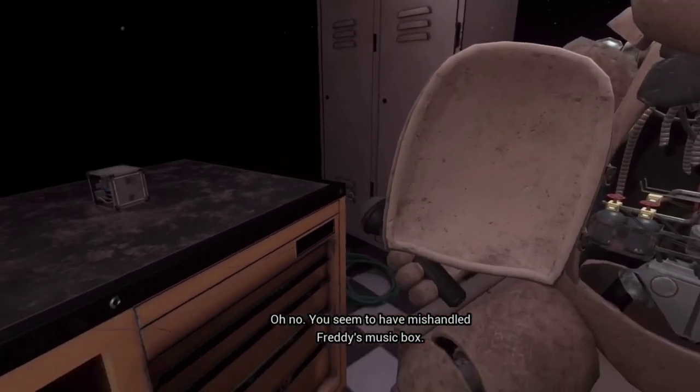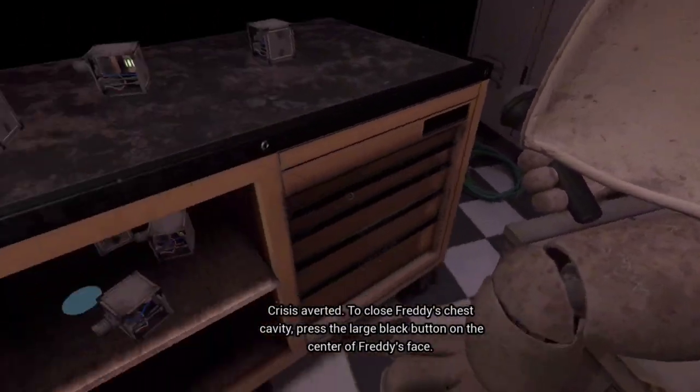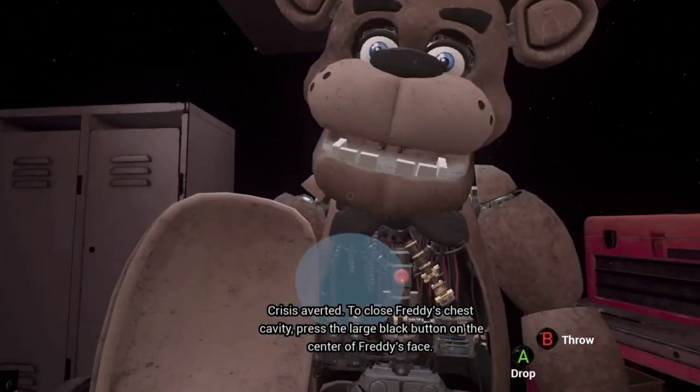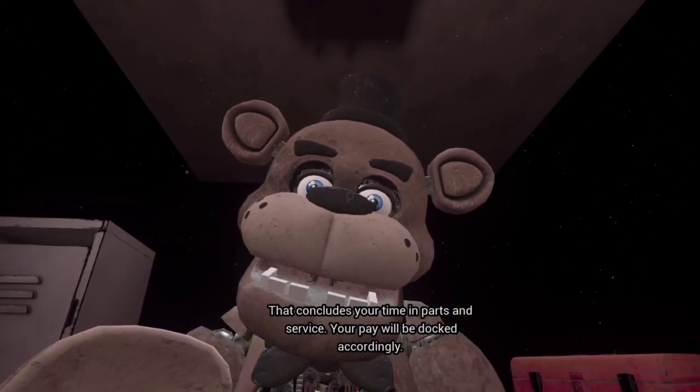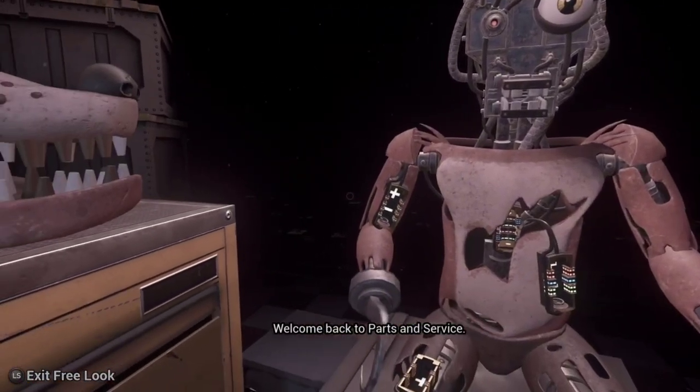Oh no! You seem to have mishandled Freddy's music box. This is not crisis averted. To close Freddy's chest cavity, press the large black. That concludes your time in Parts and Service. Your pay will be.